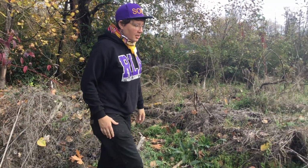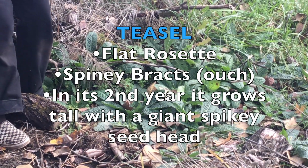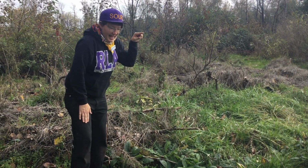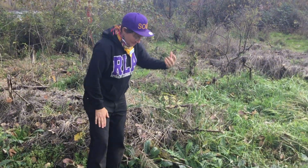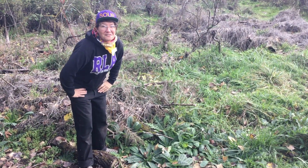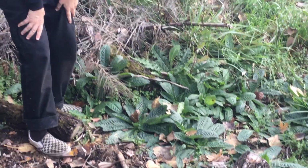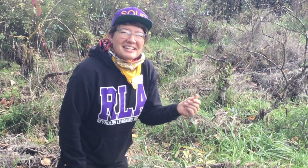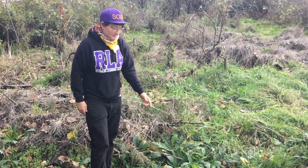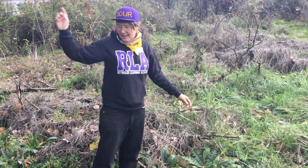Right next door, we've got another herb, and this one is called teasel. Teasel grows in a flat rosette on the ground, but later, as it gets older, it grows up and has a massive spike on top. I can't find one directly around me, but I know we'll find one later. If I try to get rid of this plant, I would want to have a shovel because it's got little spikes all over it and I'm not wearing gloves. It has one massive taproot that goes down, and in this soil, it's just hard to get rid of. So anyway, teasel and poison hemlock.